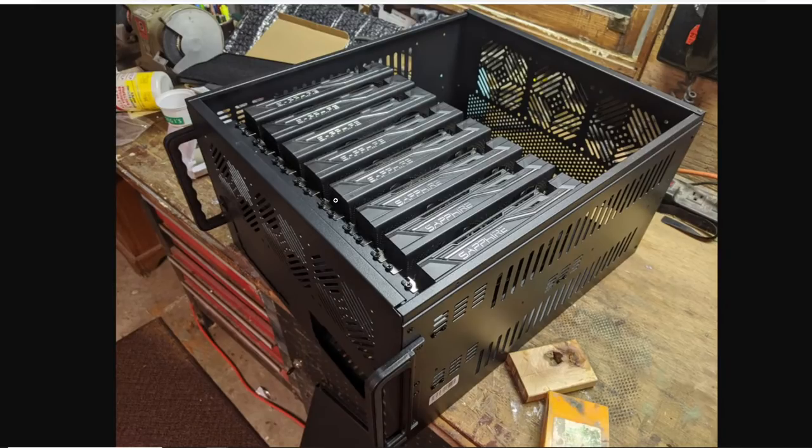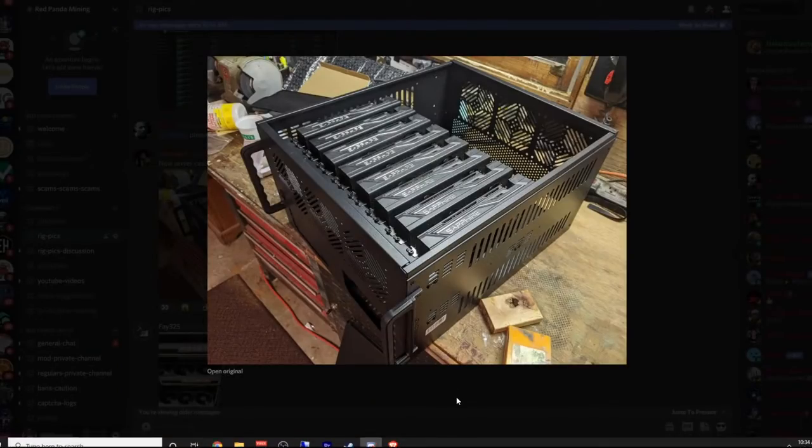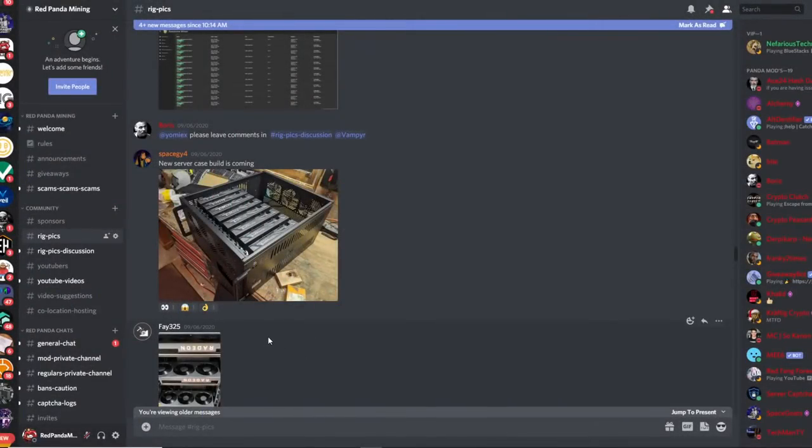Hi RPM, do you still mine Raven? Yes, I do. What do you think of the project? Do you still believe in it? Yeah, I still believe in it. I'm mining it right now on my 1063 gigabyte rigs. But yeah. Okay, Spacey GY4, thank you so much for the pick, man.